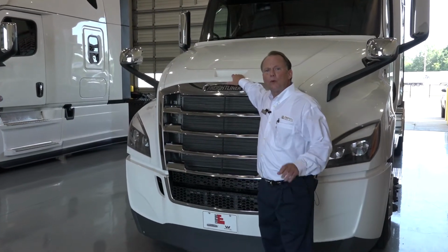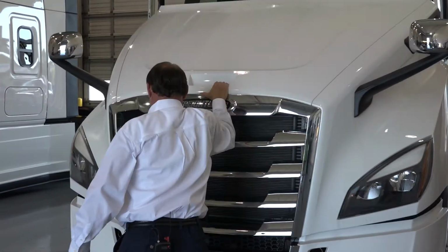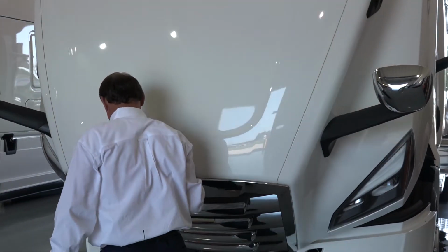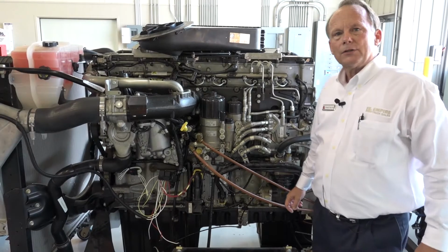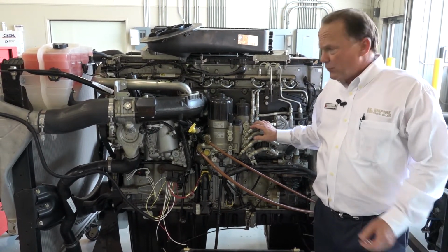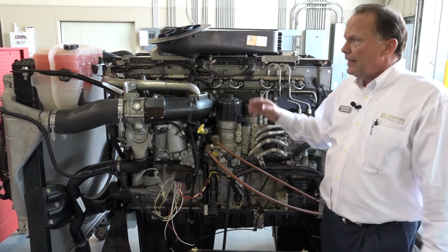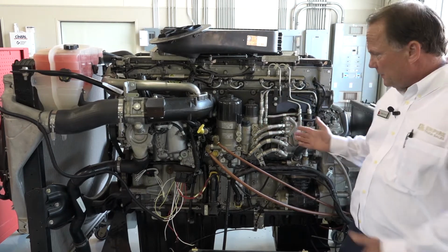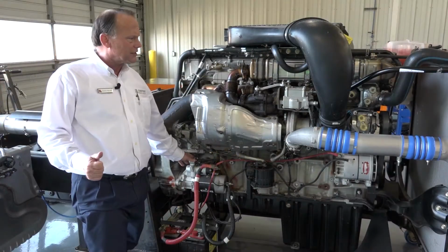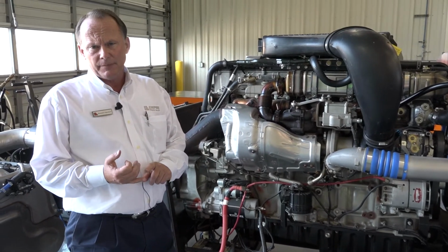Okay, so now let's take a look at the Detroit engine. So this is the Detroit DD15 engine, and we just wanted to do a quick walk around for those people who are not familiar with it. Now, I can show it to you in the chassis, but this will make it a lot easier. And that's the key to your uptime, is having a Detroit engine and options that are designed to last and cost you less money.